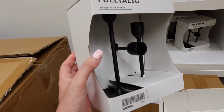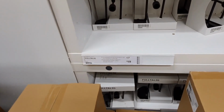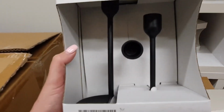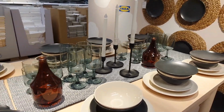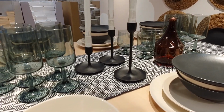I was very tempted by this set of 3 black candlesticks. These ones come in different heights and are very chic and classy. They're simple and understated, but have a very sophisticated vibe about them. They look absolutely amazing out on a dining table, and the varied height adds a nice bit of interest as well.